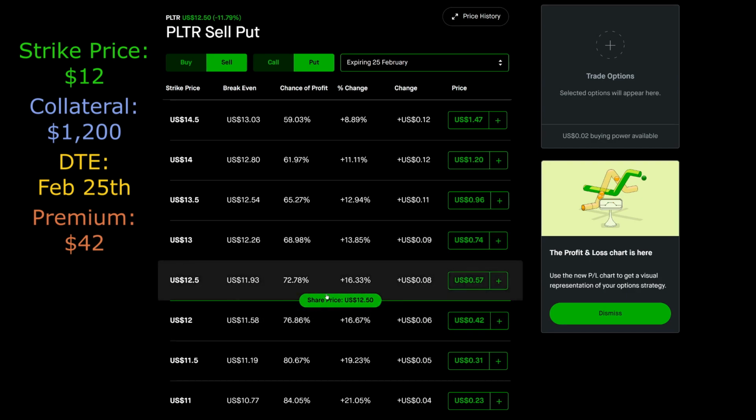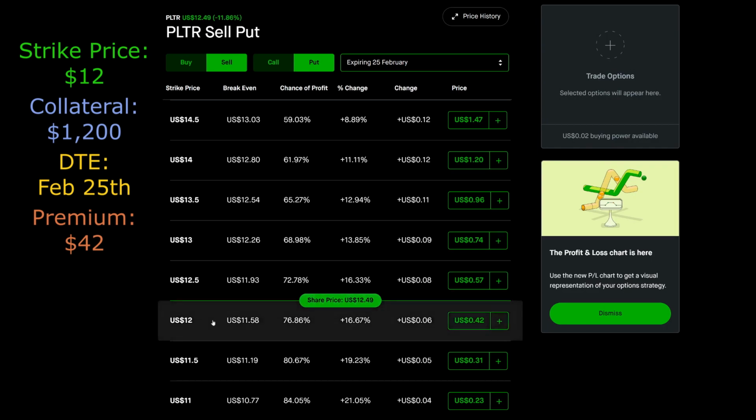The second possible outcome, let's say that Palantir is trading at $11.50, and we sold the 12, remember? That means it is way below our strike price. That means that we end up getting assigned 100 shares of Palantir at $12 because that is our strike price, and our money gets taken away to purchase those shares, and we get to keep the premium of $42. So that's the other outcome. It doesn't matter, as long as it's just below $12, we will get assigned the 100 shares at the strike price we selected. To me, I personally like it because you get to select at what price you wouldn't mind getting assigned 100 shares.